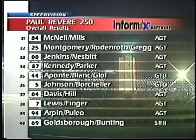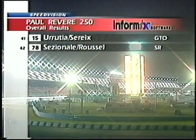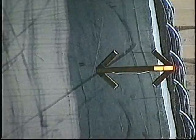Still to come, the Road America 500. Then it's on to Paul Revere for the Grand Am Road Racing Association in its inaugural season. And they'll wrap it up with another great sports car event, a legendary 6 hours at Watkins Glen, New York. Using the full Grand Prix circuit, that should be something to see.